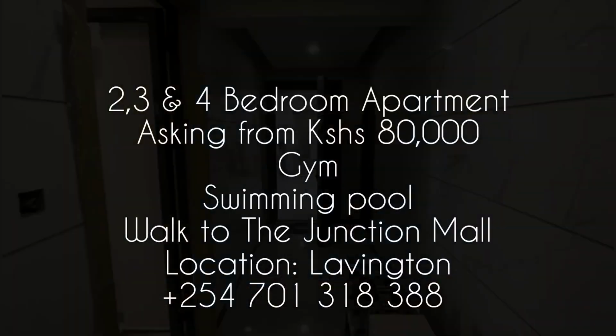$4,000 per month. But if you wanna buy, it's just $1.2 million. Okay.